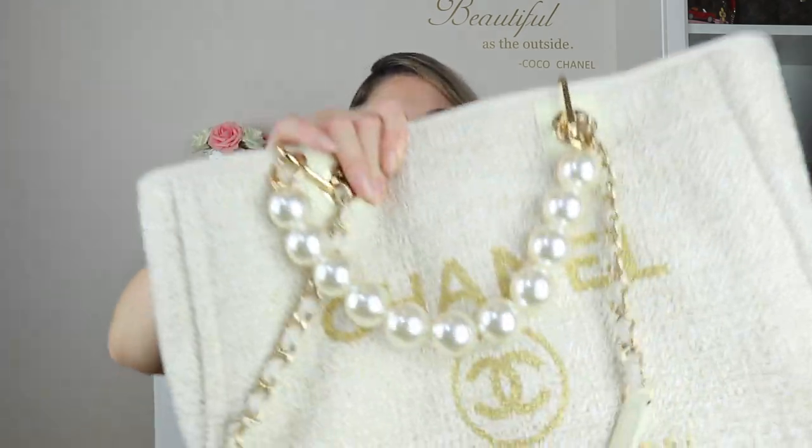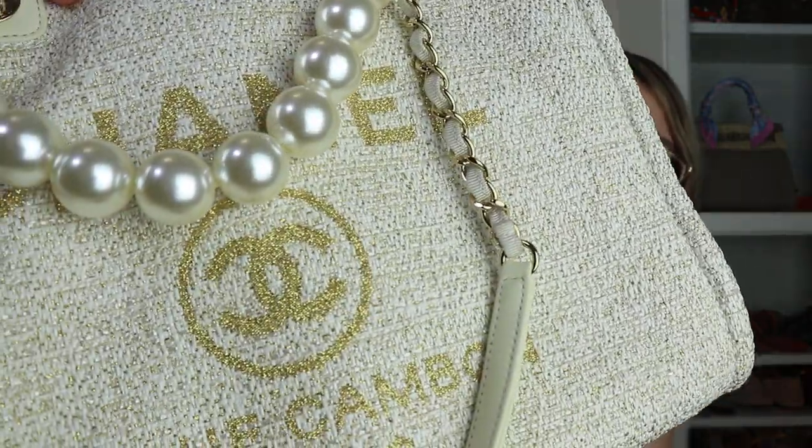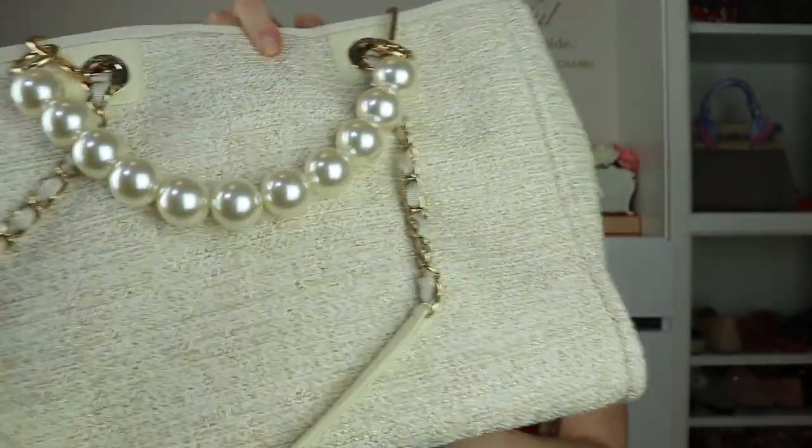Now, there are some cons to the bag, and this is probably more to do with this bag in particular. So I'm going to talk about what it's made of. It's made of a canvas, like a cloth. It's got bits of cloth thread in the bag, and raffia, kind of straw-like, threaded through. It's really beautiful craftsmanship, the detail that goes into it, like that shiny lurex. It's beautifully detailed.